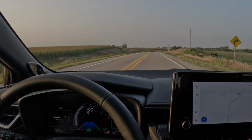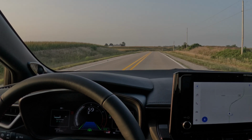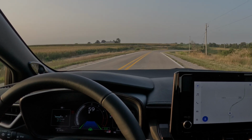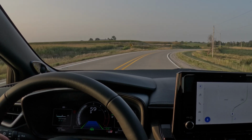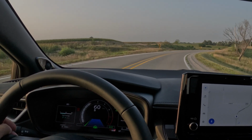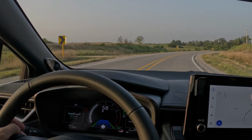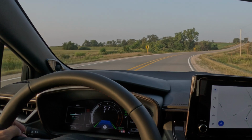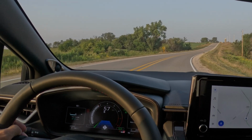Okay, so here's a good example of how the system will manage a long sweeping corner and then an opposite corner going the other direction. It doesn't like me not putting some input into the steering wheel, so we corrected that. It's under total control at this point. Not loving it.